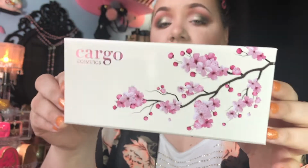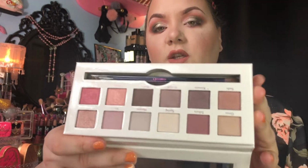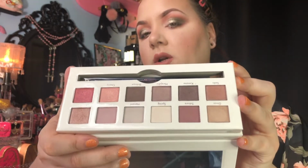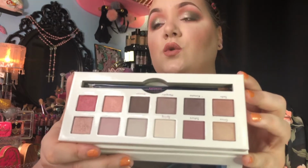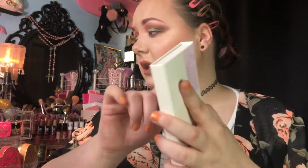Okay, the next palette I came across was this Cargo Cosmetics Tokyo in Bloom palette, and again with the gorgeous packaging. I love the pink cherry blossoms, and here's what the inside looks like. It comes with a brush. I just really like the mauve-y tone of this, yet they're still pretty neutral to where you could use them on an everyday basis. So I really liked this palette, and I have quite a collection of Cargo palettes now as well, and I found most of them at TJ Maxx. So this one retailed for $34, but I paid $7.99 for this.